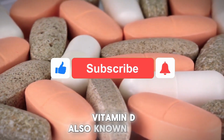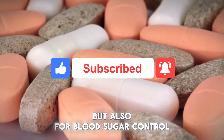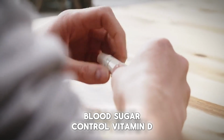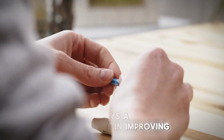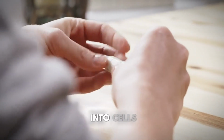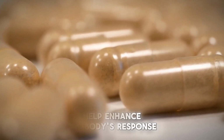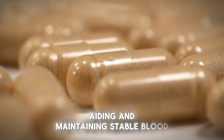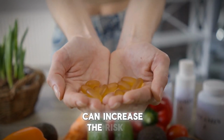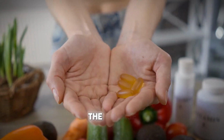Vitamin D, also known as the sunshine vitamin, is essential not only for bone health but also for blood sugar control, particularly for people with diabetes. Blood sugar control. Vitamin D plays a crucial role in improving insulin sensitivity, the hormone responsible for moving sugar from the blood into cells for energy use. Adequate levels of vitamin D help enhance the body's response to insulin, thereby aiding in maintaining stable blood sugar levels. A deficiency in vitamin D can increase the risk of developing type 2 diabetes and worsen the condition of those already diagnosed with the disease.